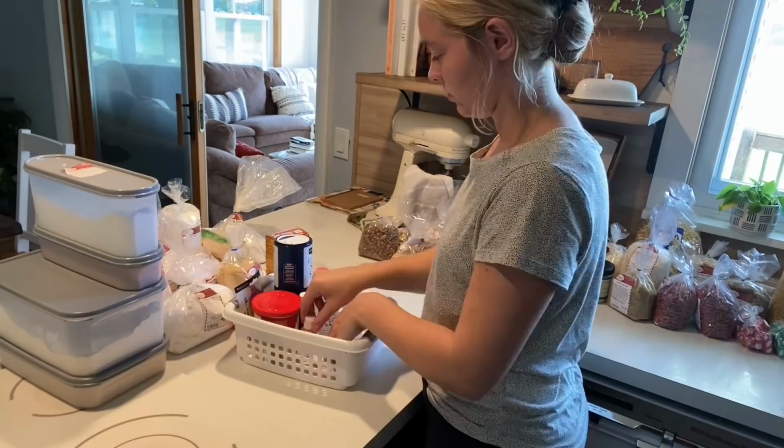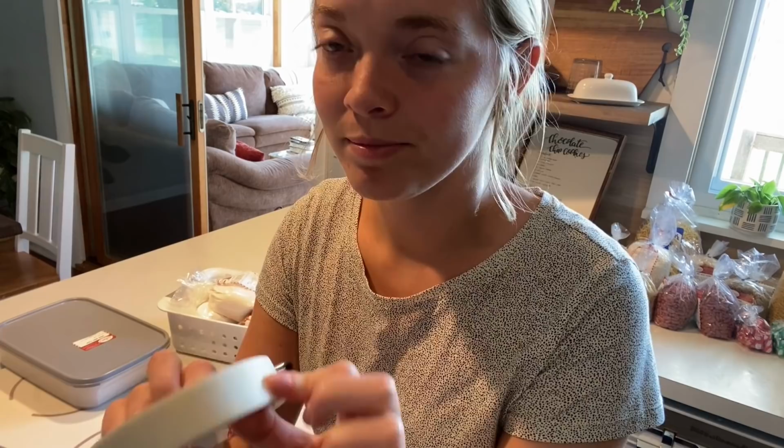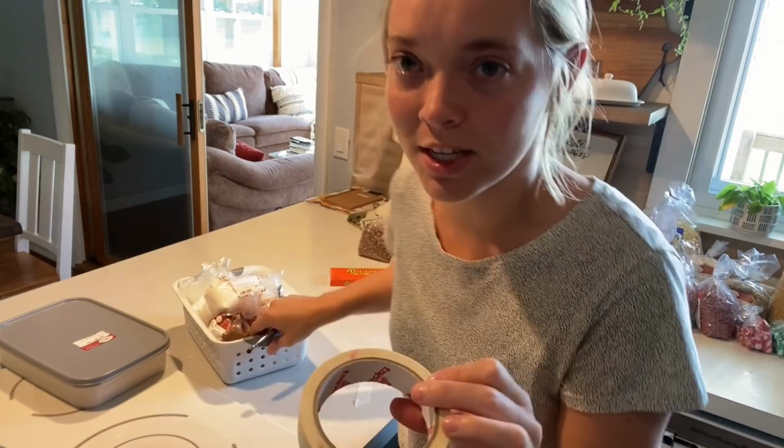I'm just going to take some of this masking tape, I think that's what it's called, and put little labels on these baskets so I can see what all is in them.